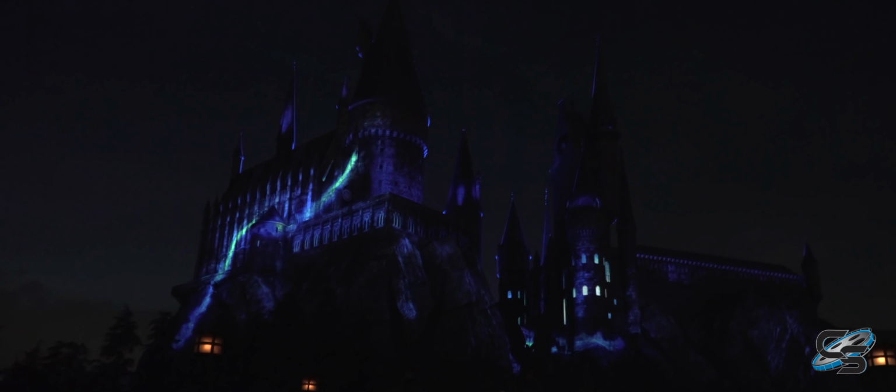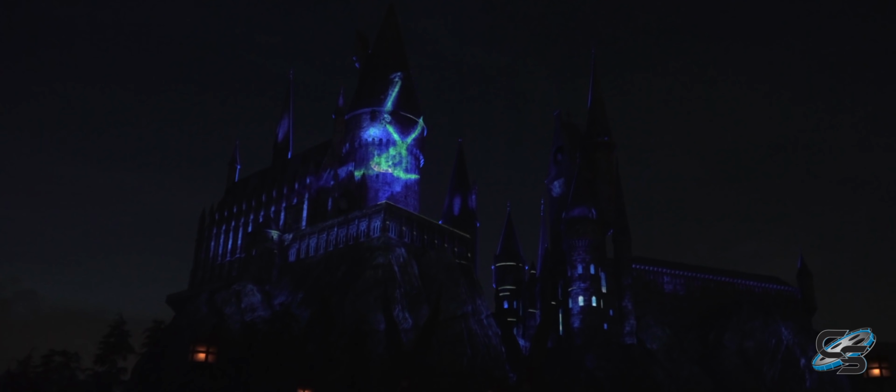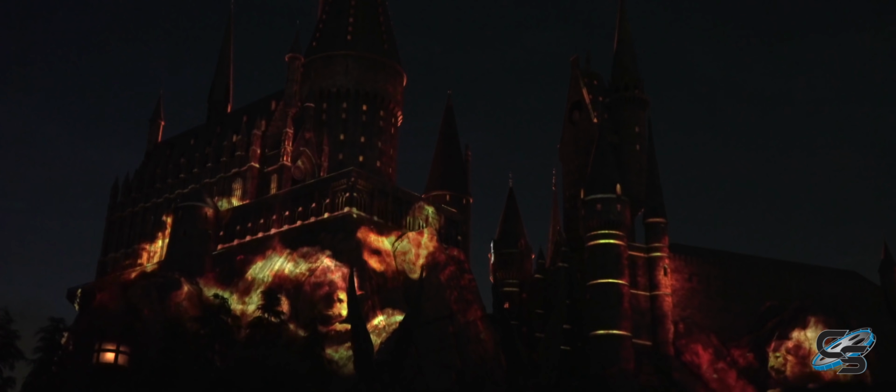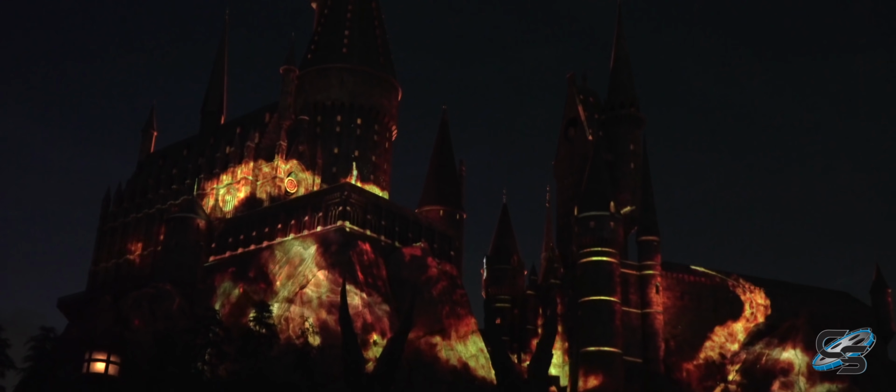Later that night, once it got dark, because this is one of the few parks in Japan that is open at night, we saw the Hogwarts Houses show that was projected onto Hogwarts Castle. And that was great. It was actually my first time seeing that projection mapping done in that environment. I hadn't seen it at the other Universal parks. It was great. Thoroughly enjoyed it.